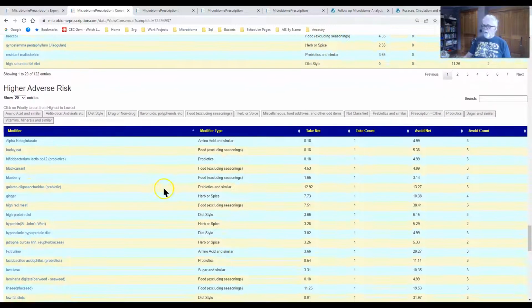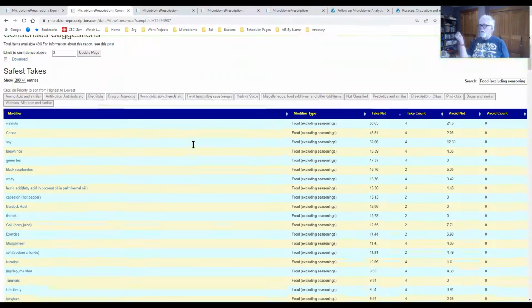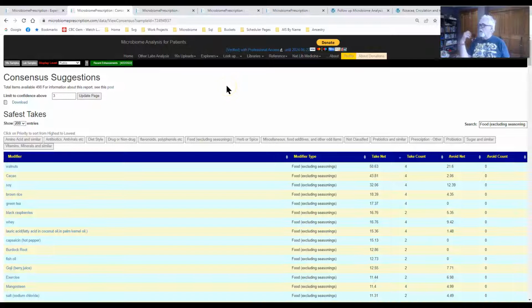And then you go through, what do we have, 500, 600 items. Select out the items which are to your taste, to your menu, to what your diet is. Be aware of things which are negative, things you want to take out of your diet, herbs and spices. So it's basically just going through that whole process that way. So that is the consensus report.